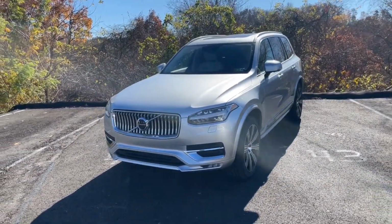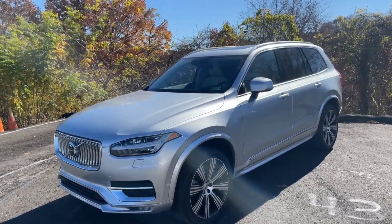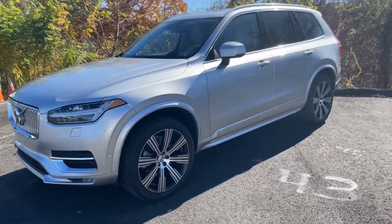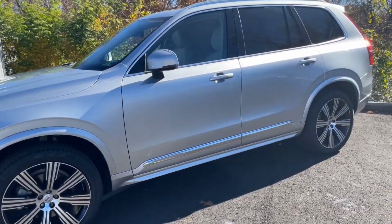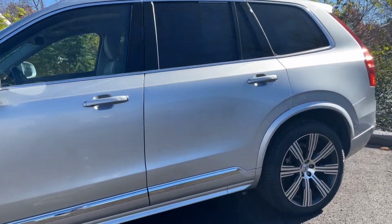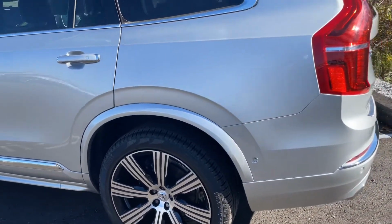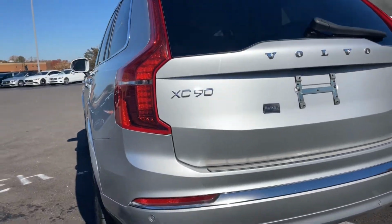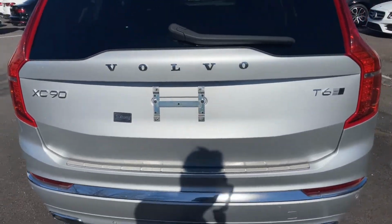So, Marco, I'm going to start by just doing a quick walk around of the vehicle. Now, it does have the 360 cameras on it that you were looking for. It also has heads-up display as well. It's a beautiful vehicle. I think this rim is my favorite rim on a Volvo. Again, I'm just going to show you around the car here real quick.